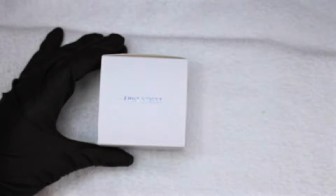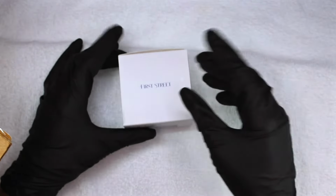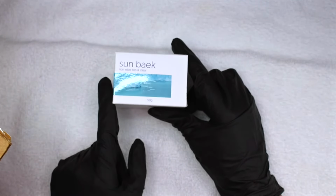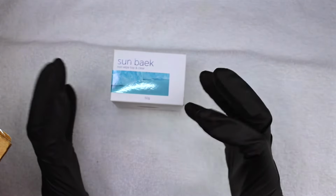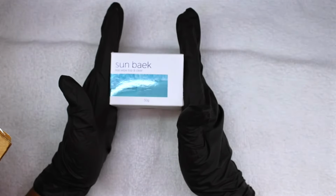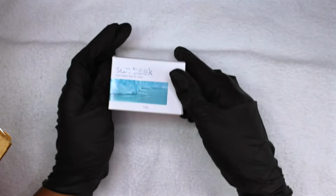First Street is also known for making polishes and things like that. They have a 100 color polish that I want to get. This is a non-white top coat and clear. I've seen a lot of the nail techs using this when they are finishing off a nail, or even as a finish to the large stones to keep them in place, because once you finish off and help seal in your stones and such, you don't have to wipe off. So this is one reason why I got this.